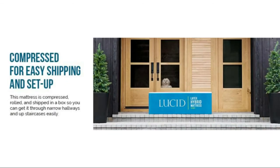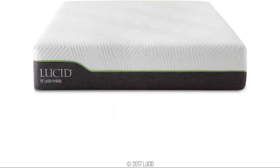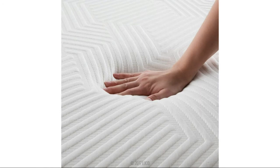The bamboo charcoal base foam is actually very supportive. It minimizes odor, and it's actually great for the environment, and for people with allergies, it's a great option.